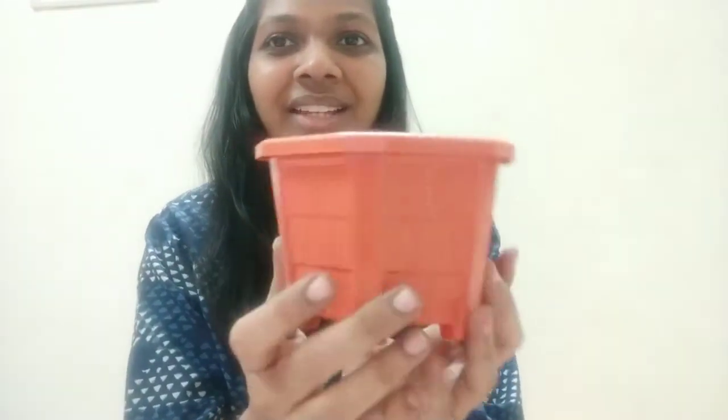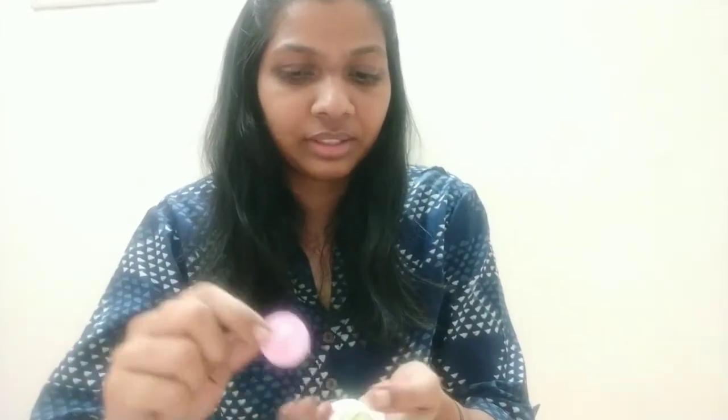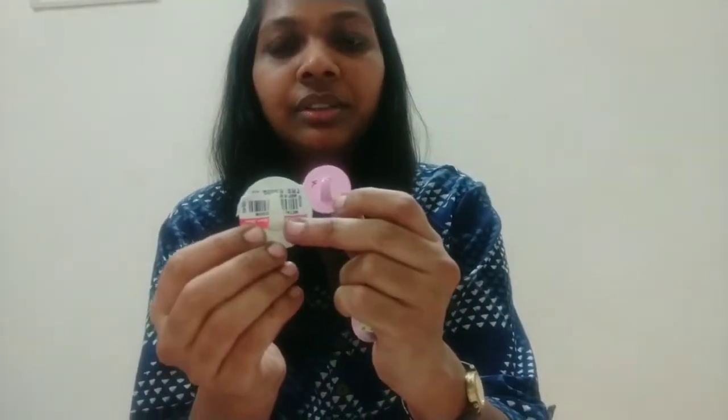And then I bought this pot, not sure for what. It is priced at 14 rupees, and the shape looked pretty different. This is the size. And then I also got some hooks. This is a larger size. It was priced at 6 rupees, and the smaller size was priced at 4 rupees. The size comparisons. These you stick on the wall and then you can hang anything on it.